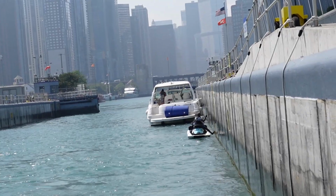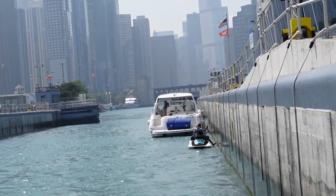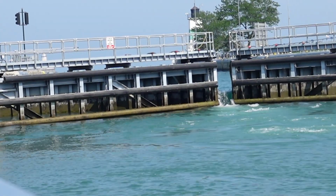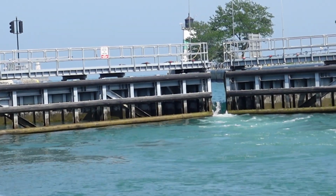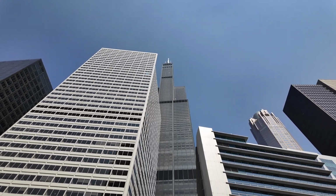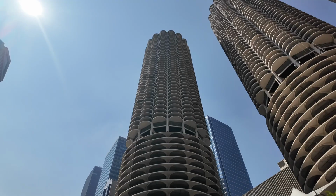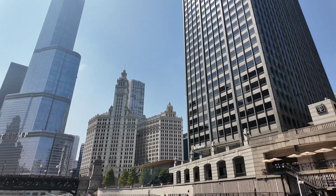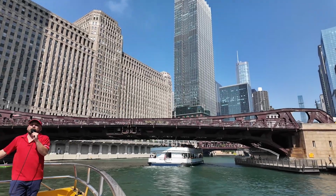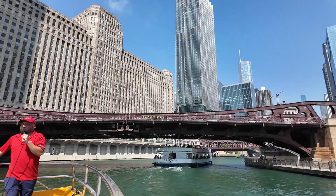All right, so ahead of us, this is the Chicago Harbor Lock. This is what eventually makes our tour a little longer than an hour and 15 minutes. The Chicago Harbor Lock was actually implemented in the city back in 1938. You'll pass right by landmarks like the Willis Tower, Marina City, and the Wrigley Building. And the guide does a great job mixing in fun stories and history without it ever feeling too serious.